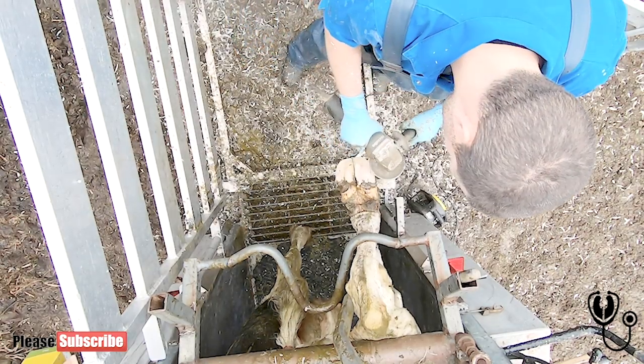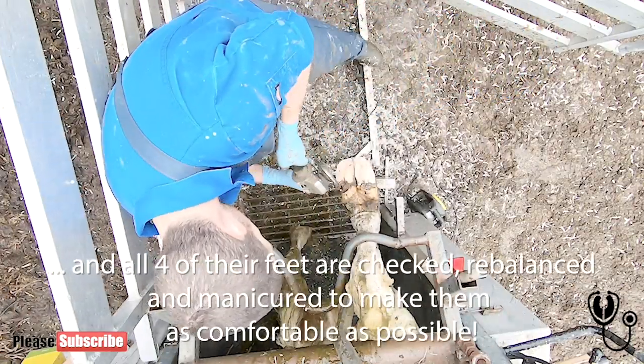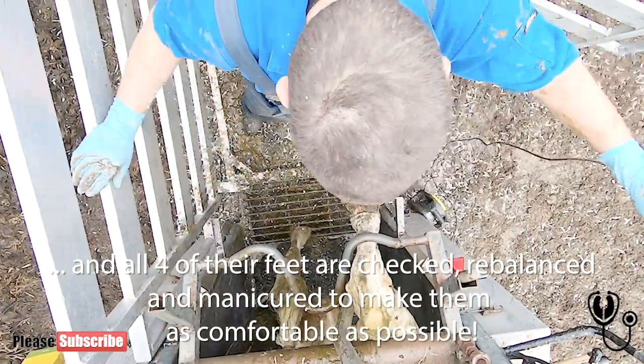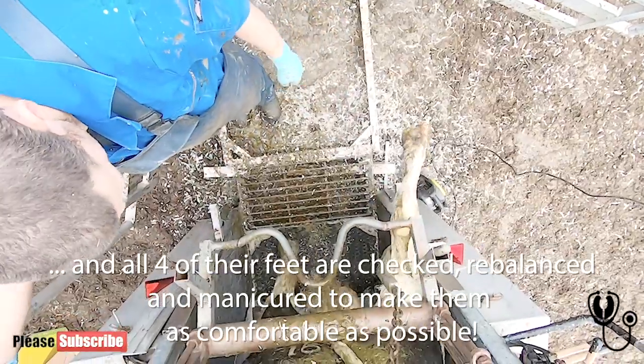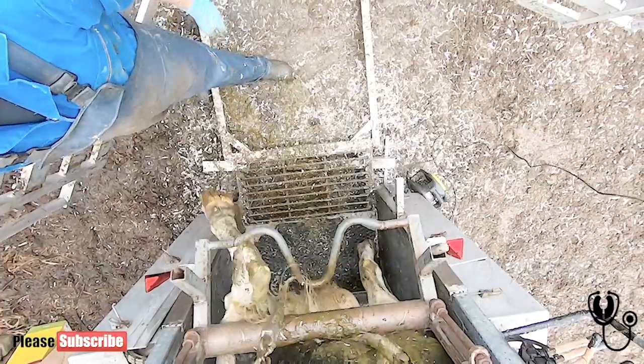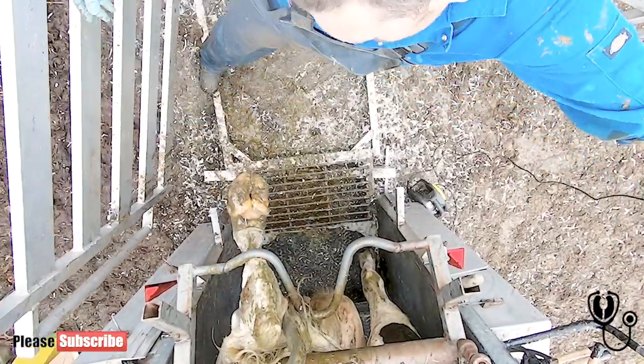As you can see, they're just a very, very quick scuff up. I actually used the knife on barely any of the feet, because all I'm concerned about is making sure that the balance is right and checking that there are no deviations or defects there, just to make sure that these cows are perfect.